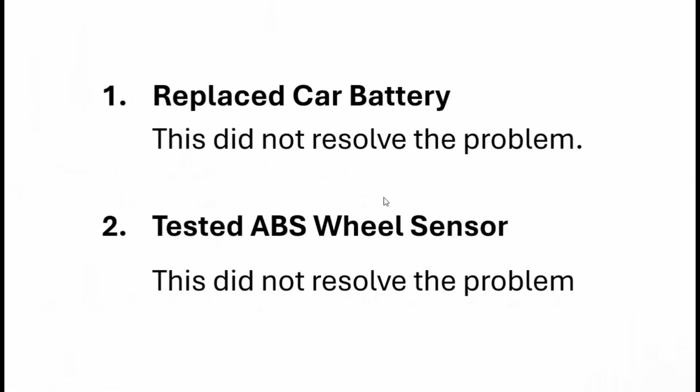The two things I initially tried to fix this fault were: number one, I replaced the car battery. This did not resolve the problem. Secondly, searching online, I found a lot of people were referencing that there may be an issue with the ABS wheel sensors. I checked all of these and there was no issue with these either.